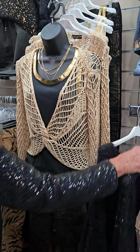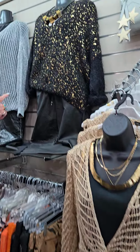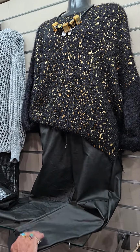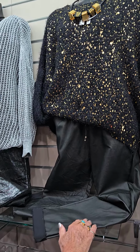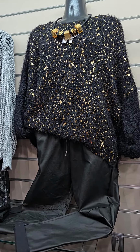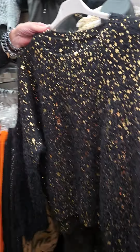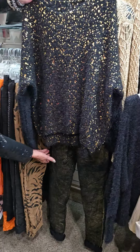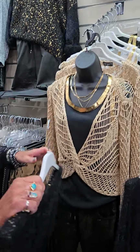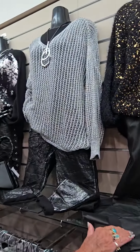Then up here, we're going to show you upstairs. Up here is the fuzzy sweater with the gold splatter on it. And of course, lots and lots of these coated pants that I'm going to show you right here. Looks great with that. As well as, watch if I put this little fuzzy sweater with the gold corduroy pant. Isn't that cute too? That's just a fun thing to do with that pant. But you're going to see lots of newness in pants this season.